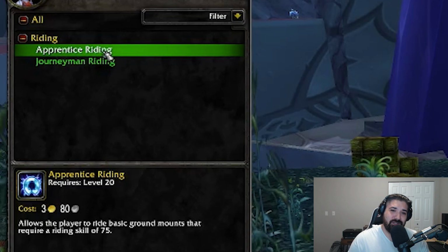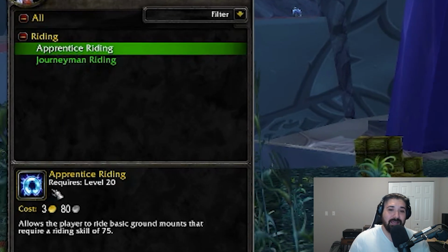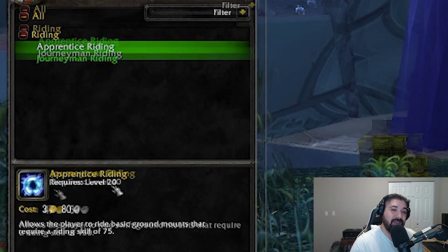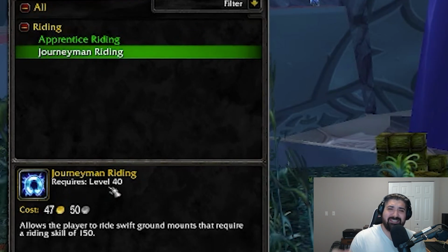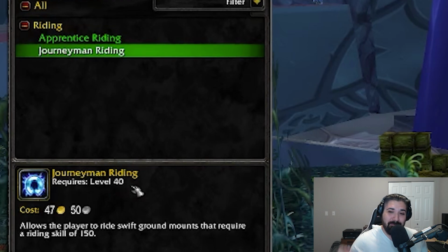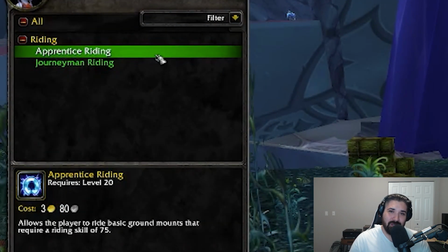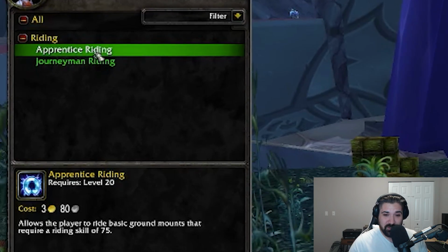As of Wrath of the Lich King patch 3.2.0, which came out in 2009, there are some pretty cool mount changes. Apprentice riding skill can be learned at level 20 for 4 gold. This is a huge discount from what it used to be. You also are going to get mail sent to you when you turn level 20 to remind you that you can actually go learn riding. You know, previously you just kind of found out eventually.